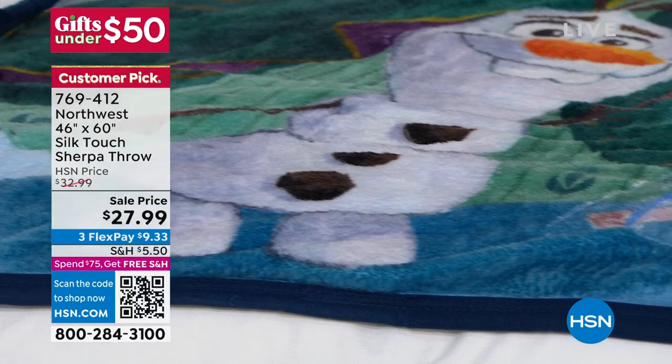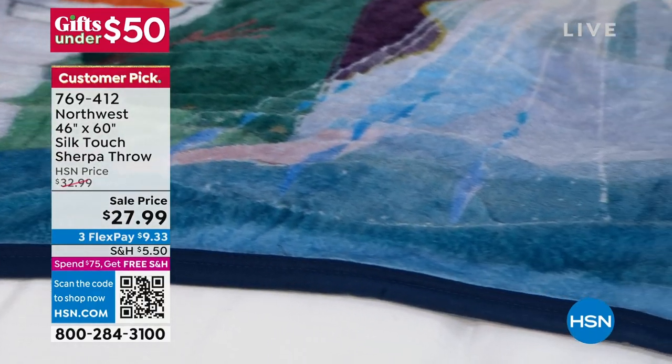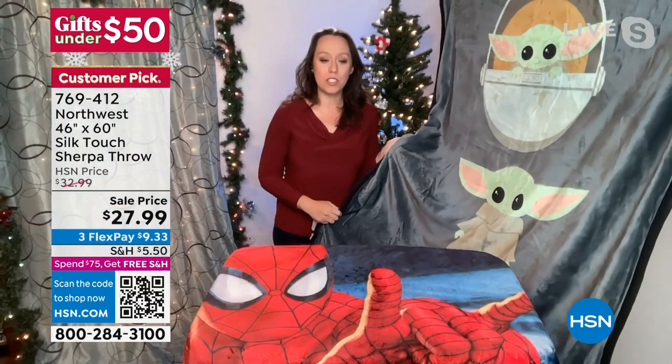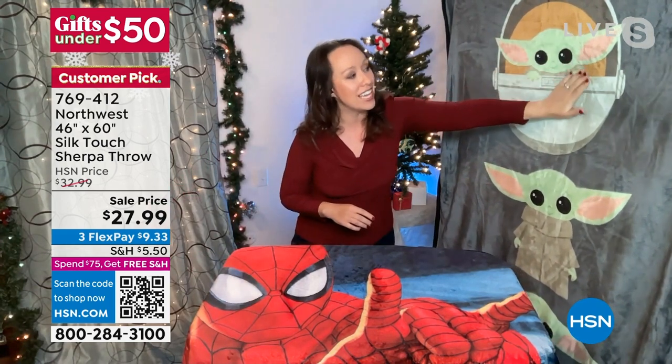Yes, and you don't need to iron them because they are always in use. I don't even think you would have time to do that. You can just wash them and then dry them so they come out really soft and fluffy. And like you mentioned, the details on this are just incredible. You can see every line in the web. You can see the face of the characters, and they're really, really bright.